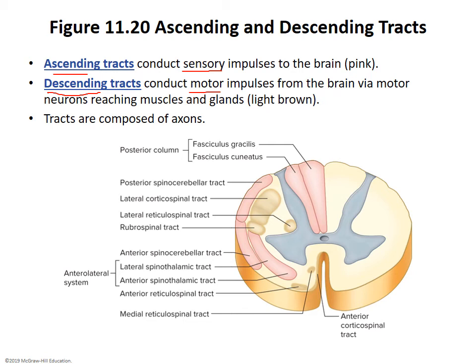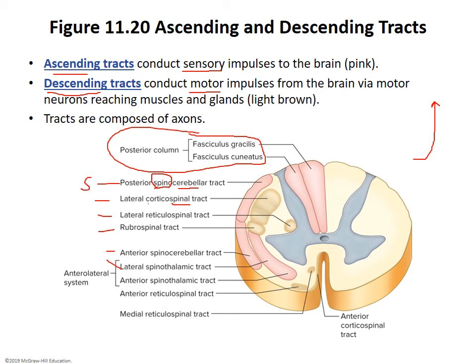Now, outside of this little part here, which I want to talk about at the end, all of these other ones are easy to see if they are ascending or descending. And it all goes to the fact that they all have spine or spinal in the name. If it is in the first part of the name, spinocerebellar, this is an ascending tract because it's going from the spine to the cerebellum. So it's ascending. So this is sensory. Now this one is corticospinal, right? So it's going from the cortex down to the spine.